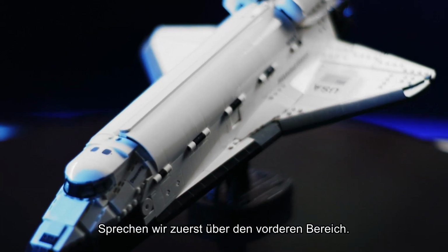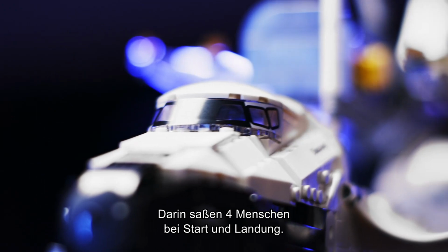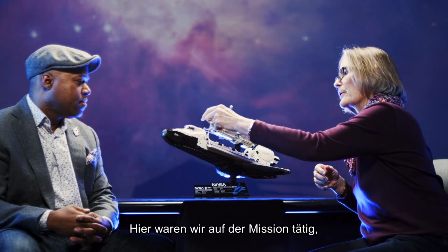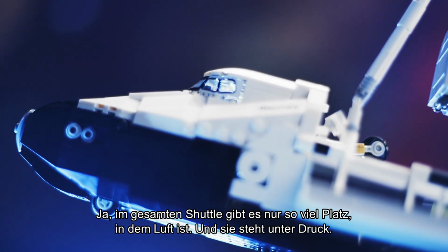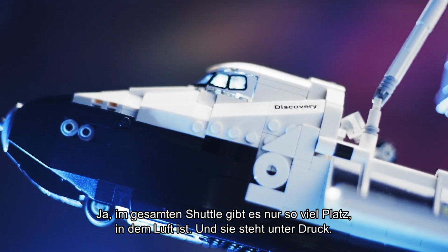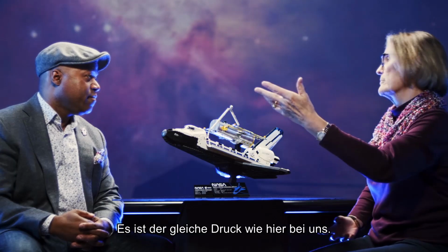First, let's talk about this front area. You see the windows in the upper deck here. That's where 4 people would be sitting for launch and landing. That's where you'd operate from while you're doing this, because you've got windows back here and windows here. In the entire shuttle, there's only about this much right up here that holds air. It's pressurized. It's the same pressure as we have right here.